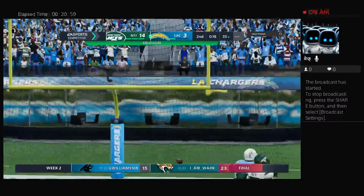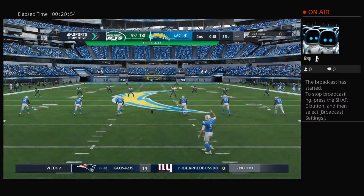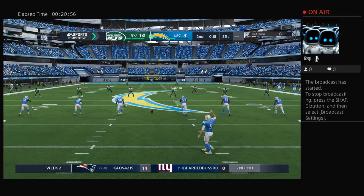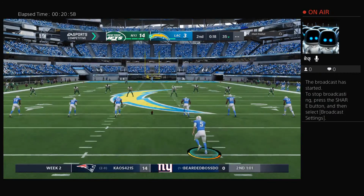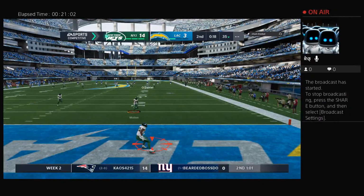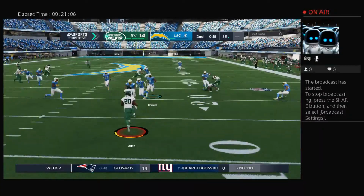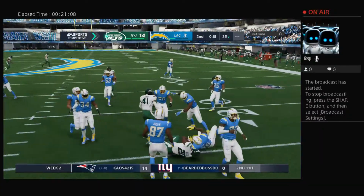And the 10-year vet knocks it through the goalpost. And they will get themselves on the board here at 14-3. Chargers, so the 3 points here, they're still down, but they put somewhat of a dent into that lead going into the break. Anything helps when you're trying to chip away at a lead, but they do know that they're going to need a little bit better effort in the second half.